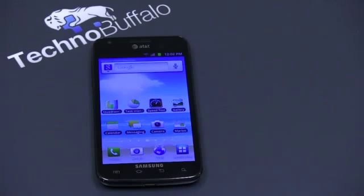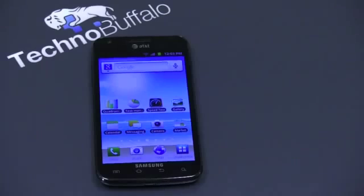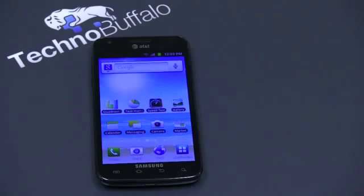AT&T has announced that they're going to be carrying the Galaxy Nexus. However, a pentaband unlocked version using HSPA Plus will be available. Or you might want to look at the Verizon Galaxy Nexus that's going to be coming with LTE capabilities. So there's a lot to weigh in, a lot of options as you figure out which phone's right for you.